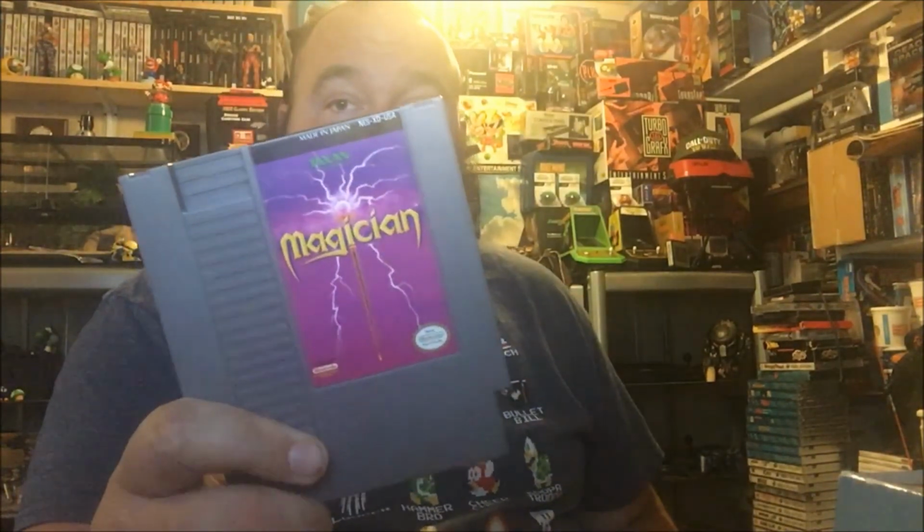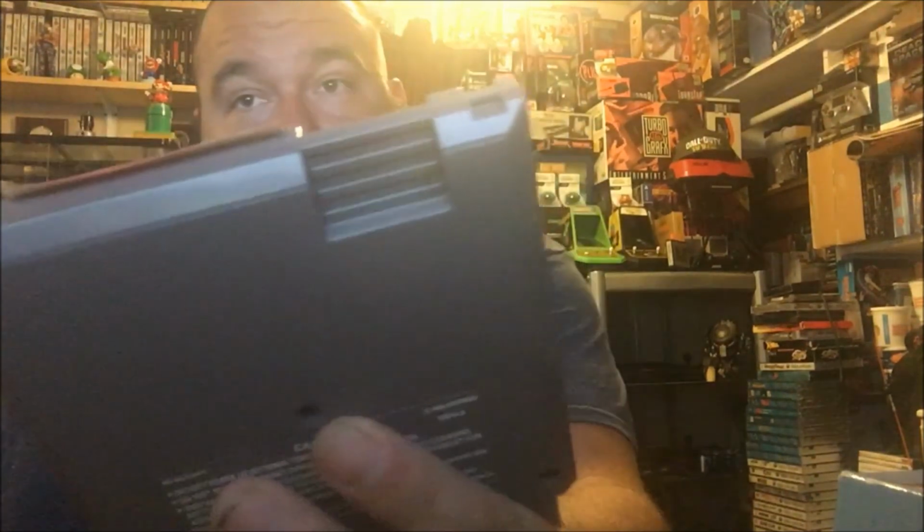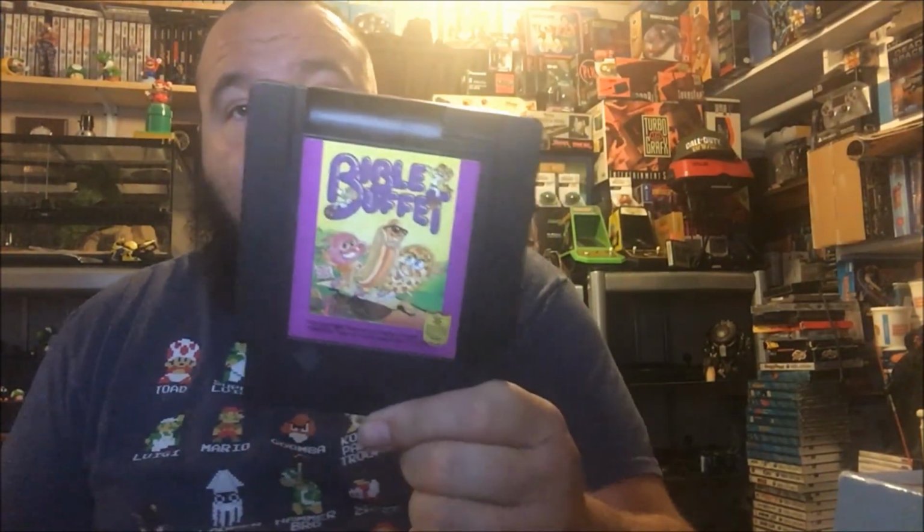I also got from Dave Algar this Magician cart that I've been looking for. So this completes another game that I had a boxing manual to already. Thanks for that. From Frank from Forgotten Freshness, I got a Nigel Mansell World Championship. Little label peel on that, but I can glue that baby right back down. Should be mint as ever. You'll never even know I did it, unless you watch this. But also from Brian, I believe his name was Brian, the guy that I got all the boxes off of, that Bible Buffet. I have a boxing manual for this, so now that's complete as well.